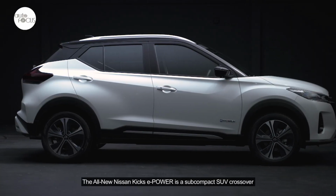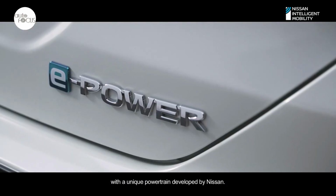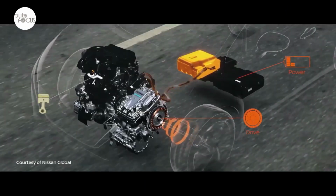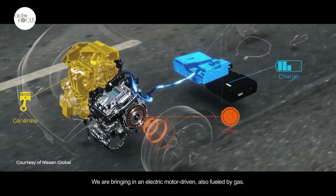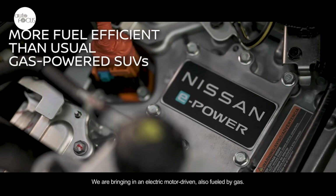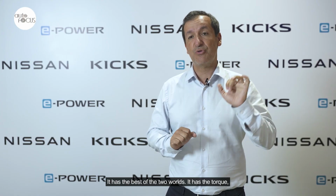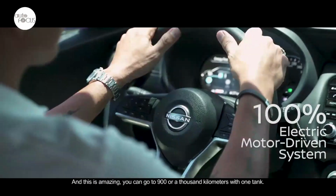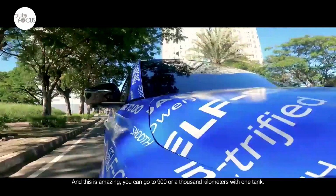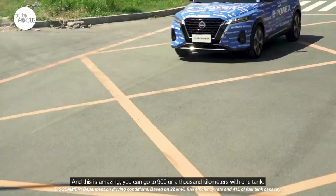The all-new Nissan Kicks e-Power is a subcompact SUV crossover with a unique powertrain developed by Nissan. We are bringing an electric motor drive, but it's fueled by gas. So what is that? It has the best of the two worlds. It has the torque, and that means the power, but also has the fuel efficiency. And this is amazing. You can go 900 or 1,000 kilometers with one tank.